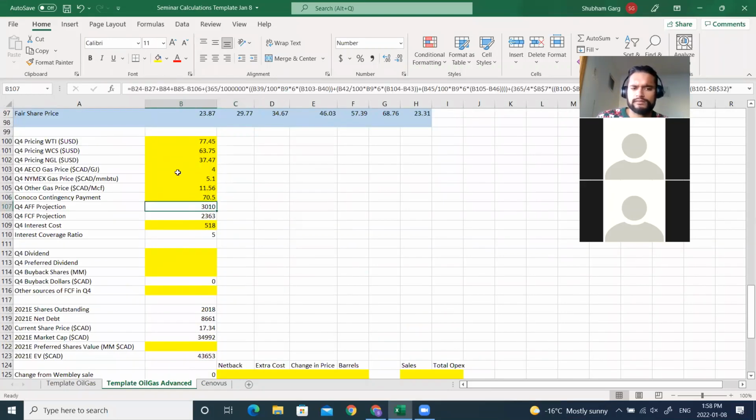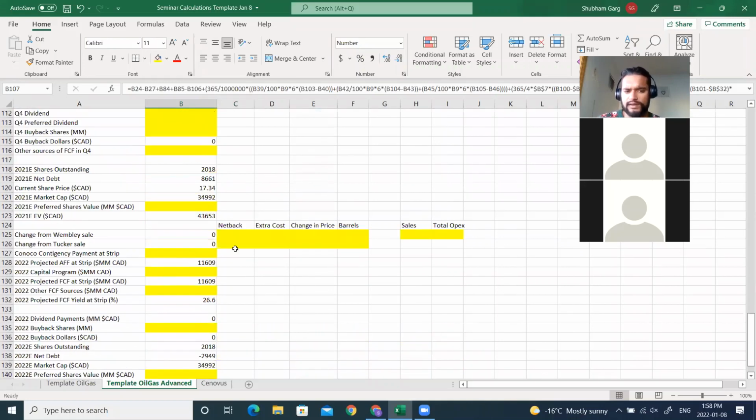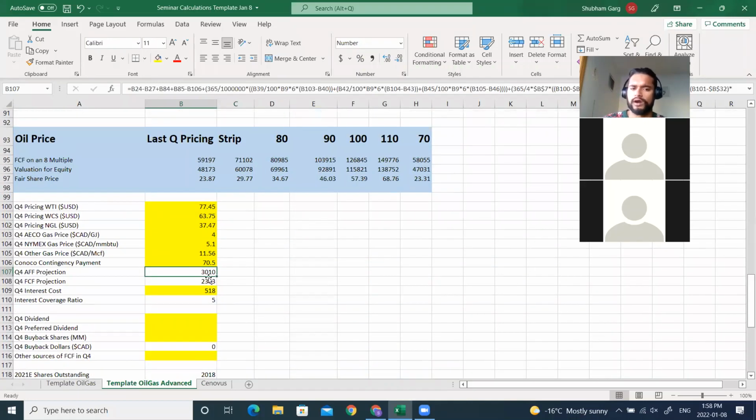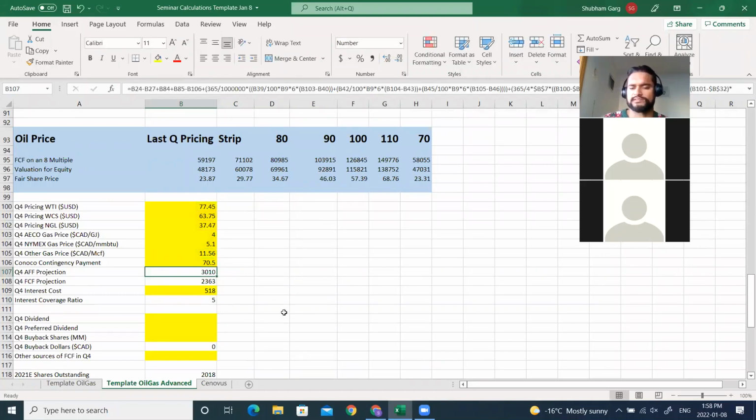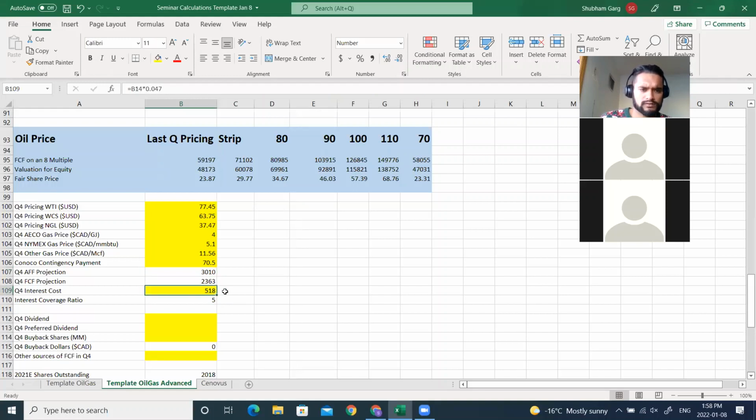So after we get all that, we can think, okay, is there anything else that can affect Cenovus? They had some asset sales and stuff, and we'll talk about that in a little bit. But for Q4, these are the projections. They're going to have roughly $3 billion in adjusted funds flow, and then $2.36 billion in free cash flow.